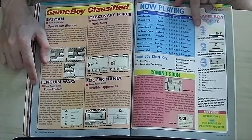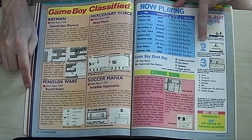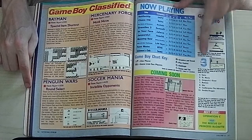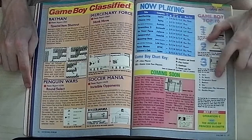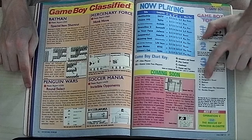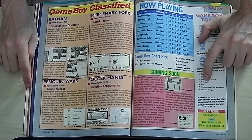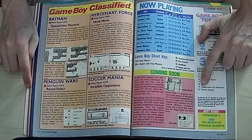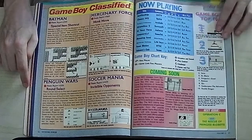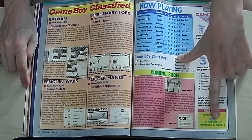Top 10 Game Boy games. We have Teenage Mutant Ninja Turtles, Back from the Sewers, Super Mario Land, Final Fantasy Legend. Rounding out the last ones are Tetris, Dr. Mario, Gargoyle's Quest. So Gargoyle's Quest was really early in the Game Boy's life. I did not know that. Batman, Kicks, Castlevania the Adventure, and Double Dragon. Next issue, you see they have Operation C and the Rescue of Princess Blobette, A Boy and His Blob.